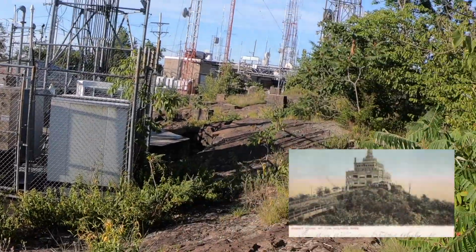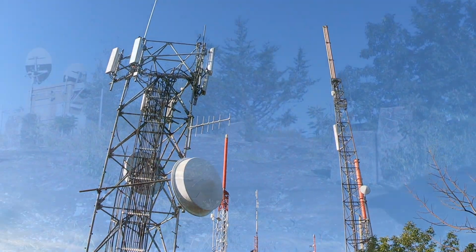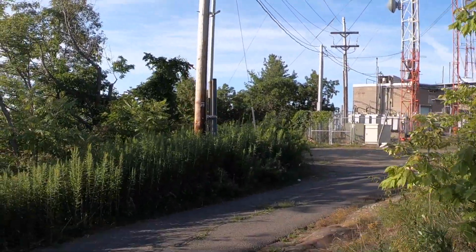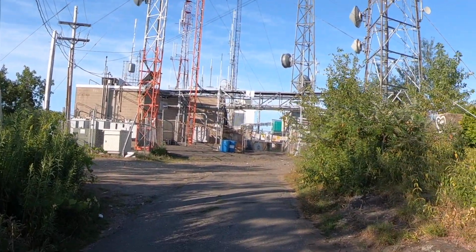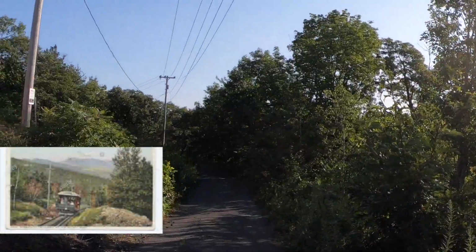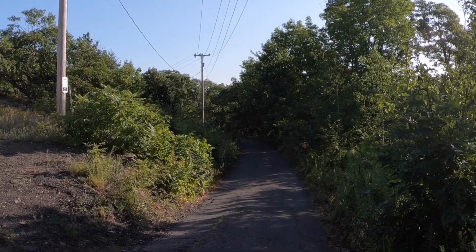All right, so we are looking back at the summit, which is now filled with radio towers. See here some of the footings used for the summit house. And right here, this paved driveway, which obviously provides access to the telecommunications company, is actually where the Mount Tom inclined railway came right up. This is the right of way. It's been paved and now is an access road.